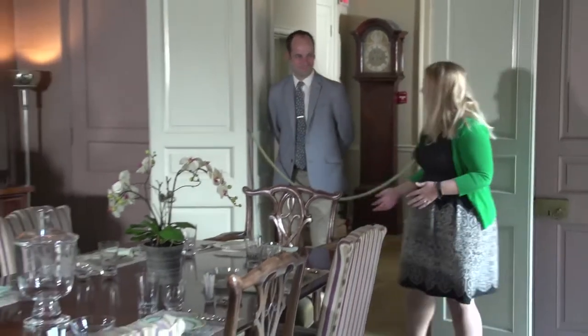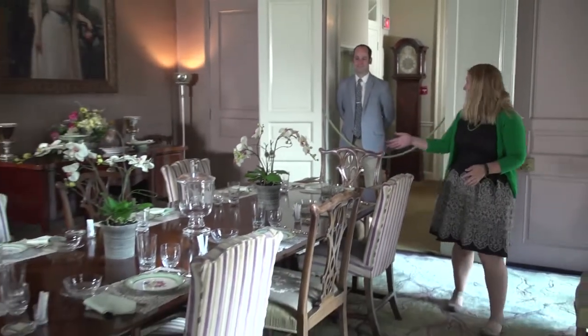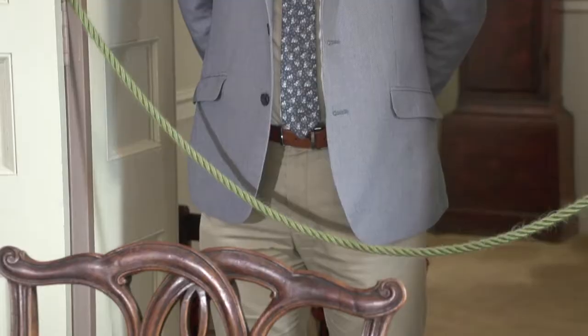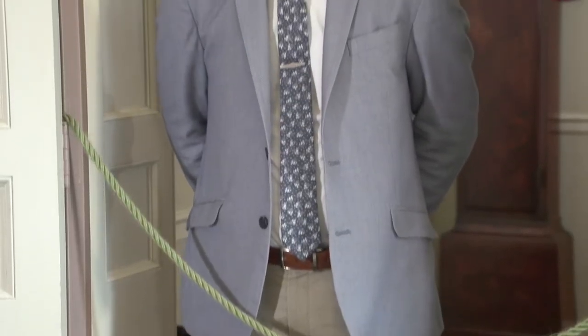I, as the Curator of Decorative Arts, get to come in because I change the setting on the table about twice a year and come in here for maintenance. And for the purposes of our tours, we get the information from the curator, Lydia, who gives us details on all the items in the rooms and how they change.